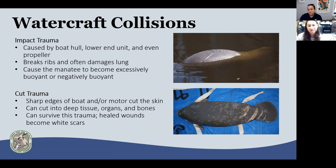We also see the cut trauma. As you can see, that's coming from the sharp edges of a boat or when the motor is cutting onto the skin. This can cut pretty deep into the tissues and organs and even the bones, but manatees are super resilient, and for the most part, they can survive this trauma, and those healed wounds will eventually become white scars.